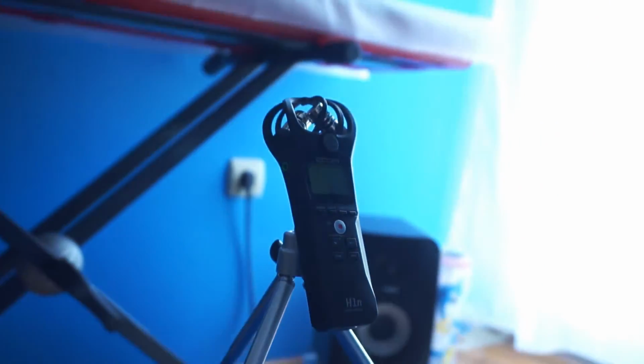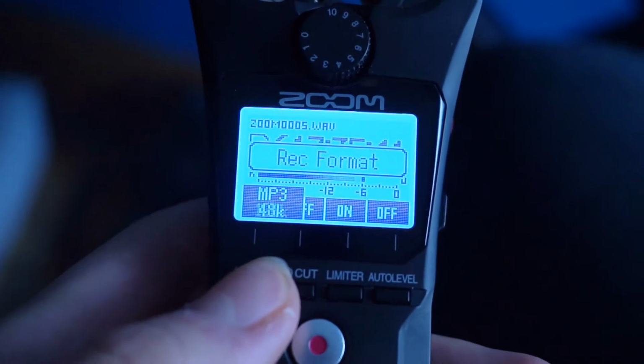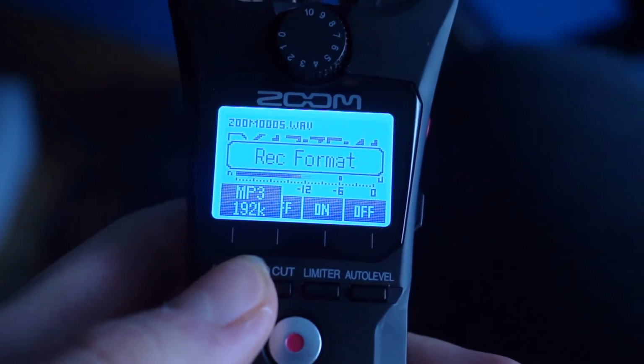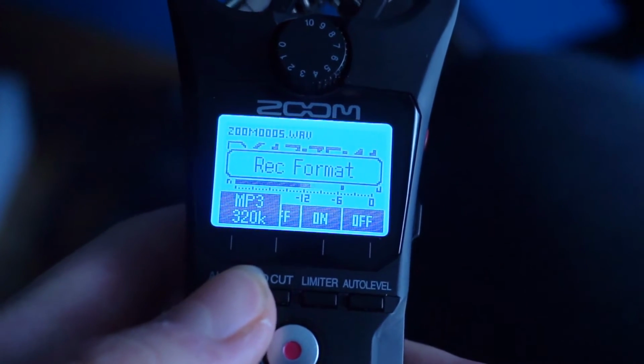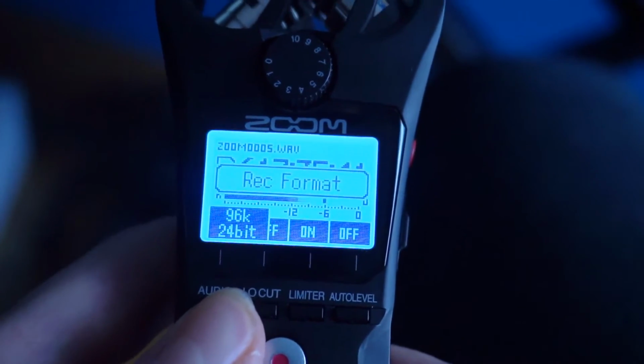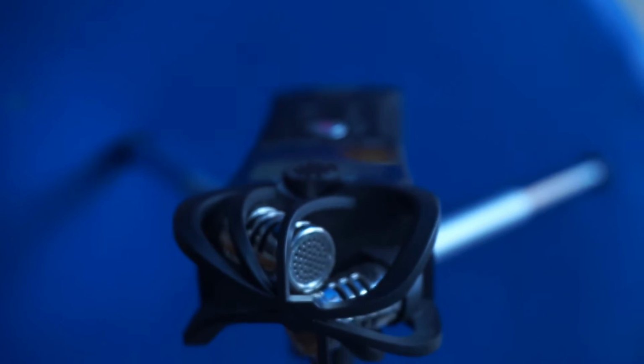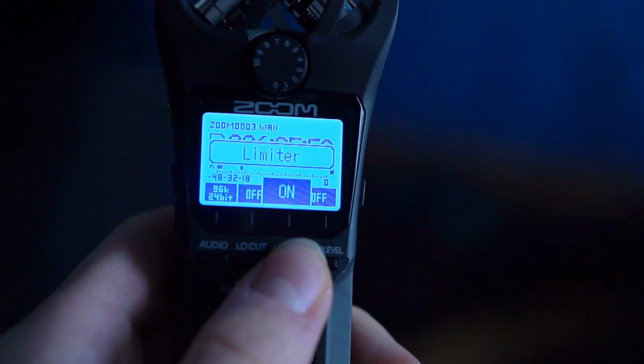Zoom H1N. The H1N's XY microphones capture high-quality stereo sound supporting up to 24-bit audio at sampling rates of 44.1, 48, 96 kHz and WAV in various MP3 formats. One-touch button controls make it simple to record songs, audio for film, lectures, podcasting, and more. And its new monochromatic 1.25 LCD display is easy to read even in the brightest lighting conditions.